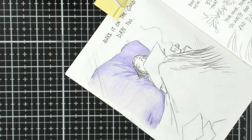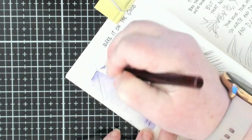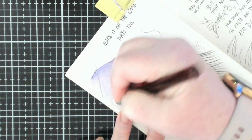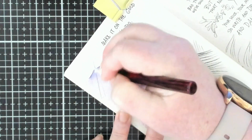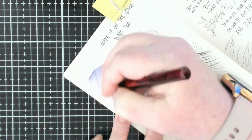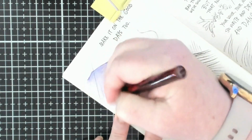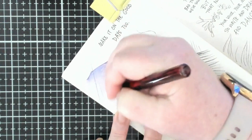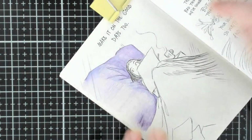All right, now we're going to take our Prisma white and we're going to come through here and put our light area. And I am pressing a little bit harder because it is a Prismacolor and they can smush into that area quite nicely and change that color for us a little bit, like so.